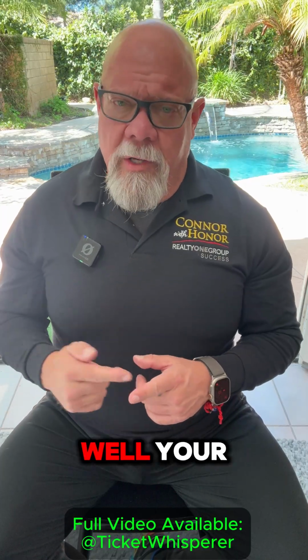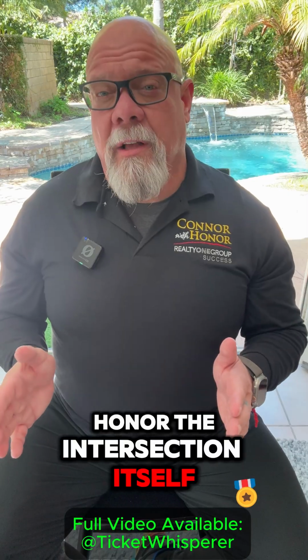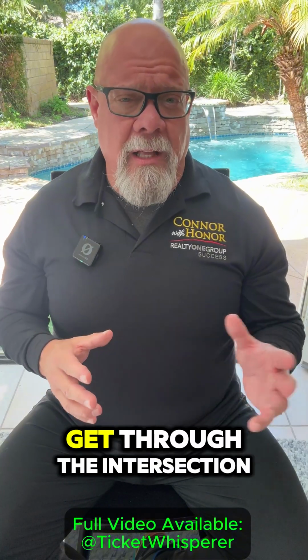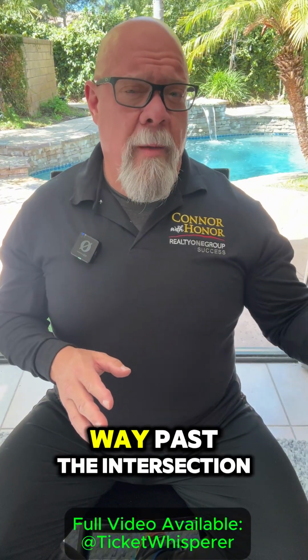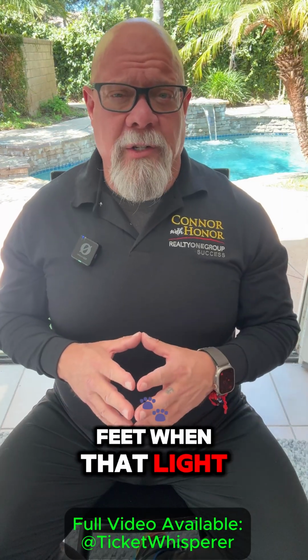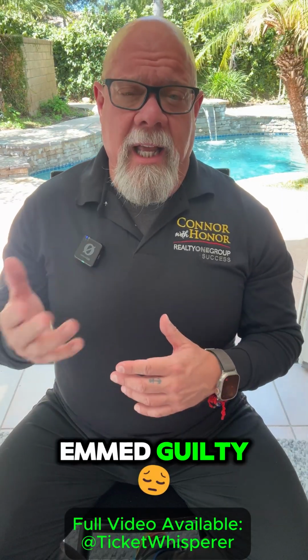So then he goes back, well, Your Honor, the intersection itself is 90 feet wide. If he's traveling 45 feet per second, it would have taken him 2 seconds to get through the intersection. He would have been way past the intersection, at least another 30 feet when that light turned red. He wouldn't have been in it, and then guilty.